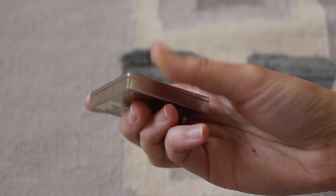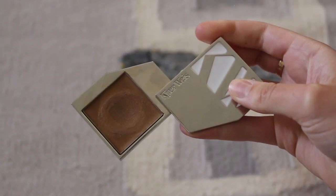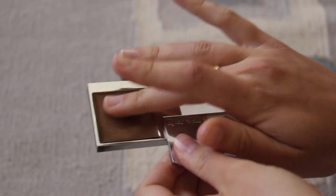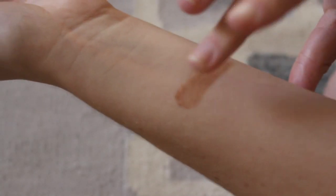The next makeup product is something that I treated myself to way back when for a Black Friday sale, and it's from Kjaer Weis. And this is their bronzer in Dazzling. I am a huge fan of Kjaer Weis products. I just find them to be really effective and wonderful and well worth the price tag.